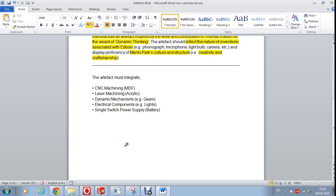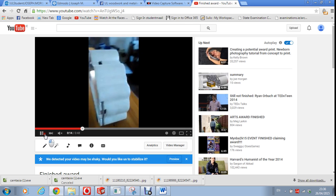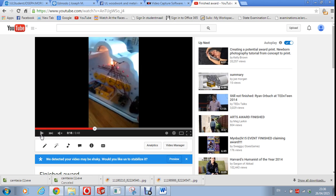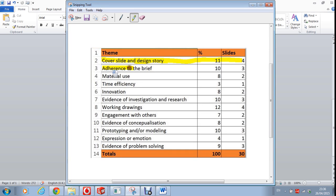If we look down here, we also have 5 other criteria that must be considered. So we have the CNC machining of MDF, the laser machining of acrylic, dynamic mechanisms, e.g. gears, the electronic components, and the single switch power supply. So looking at my project again here, my cloud is made out of MDF, and all the profiles along the back are MDF put together. All my gears and heads are made out of acrylic. I have my single switch up here, and I also have my electronic components and my dynamic mechanisms, which are my gears. So I think overall I have that box ticked more or less.